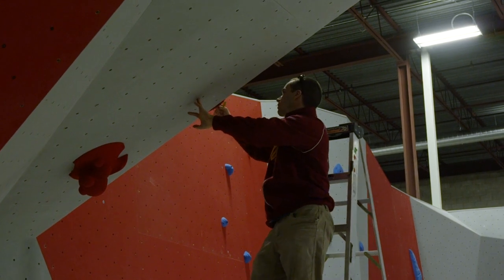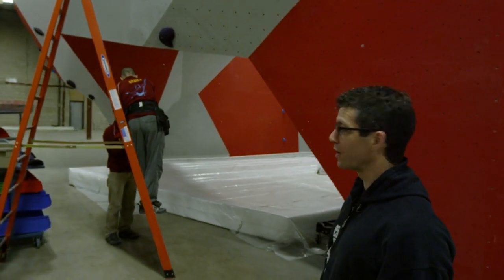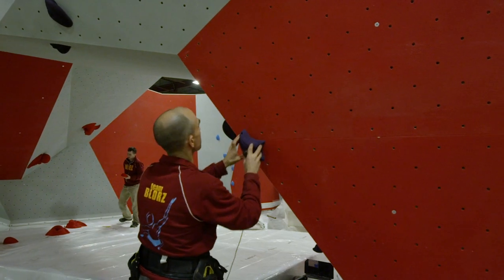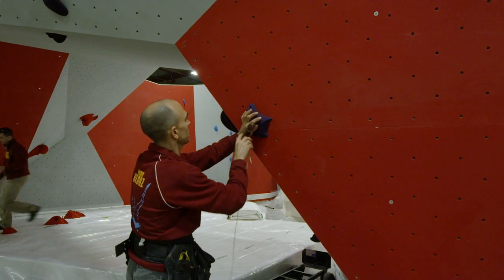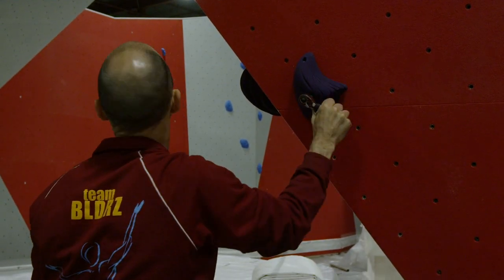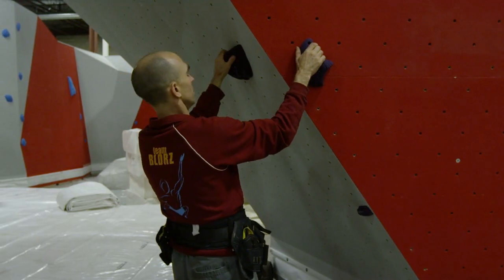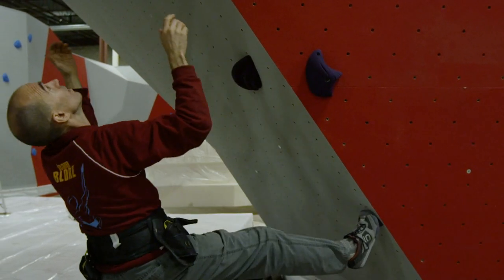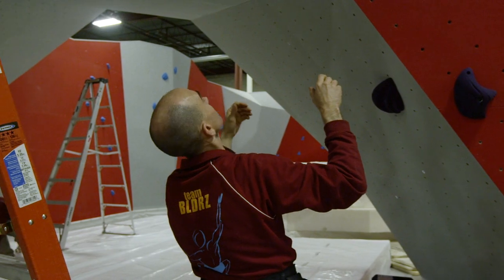Oh, this is cool. So we've got Tony and Chris setting some routes in the archway here. We're pretty psyched to see what people are going to set in this space and how the climbing's going to turn out. It's a little hard to imagine right now, but after today, once we've got some routes set up in it, I think it's going to be really motivating for creativity and really interesting movement.